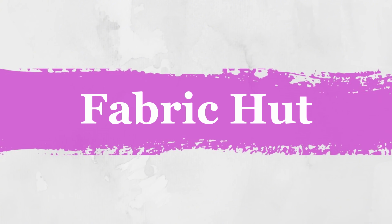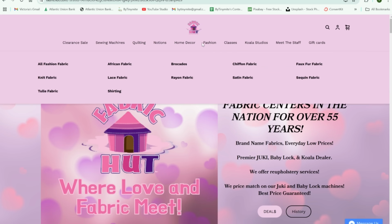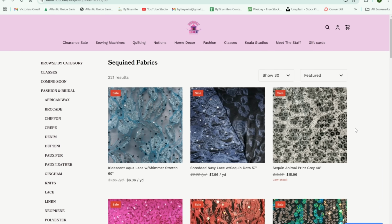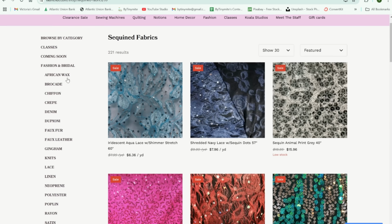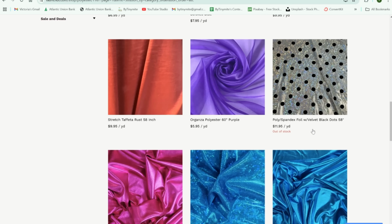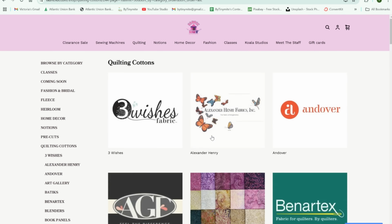Another option is a place called Fabric Hut, and unfortunately they only have one physical location in Norfolk, Virginia. However, they are nationally renowned for their wide fabric selection and in-store experience. Additionally, they are accessible online. So if you're ever on the East Coast near Norfolk, Virginia, they'd be worth checking out in the physical location, but you can also check them out online.